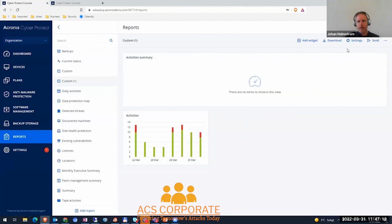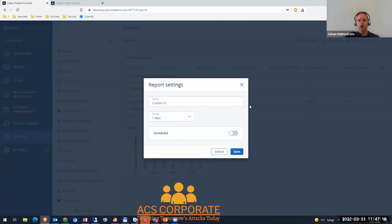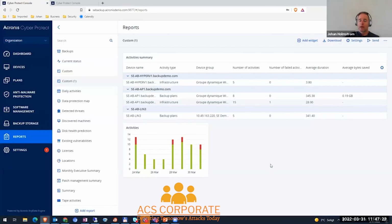And then I want a widget that shows my activities summary. What you can do with this one is go into settings and schedule it. It depends on how often you want to send this, what you want to send, what it should look like, and who you should send this to, and then you can just click save. Then users here will get maybe a daily recap about what is going on, or you can send this once a week or so.